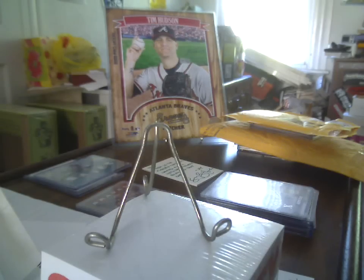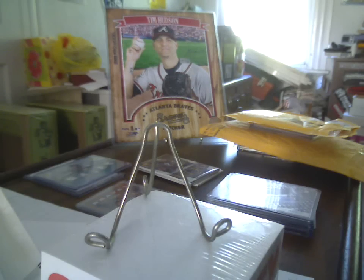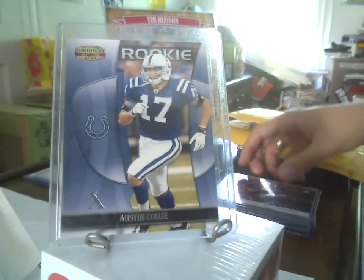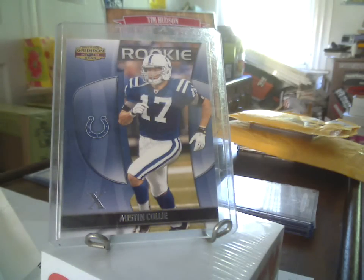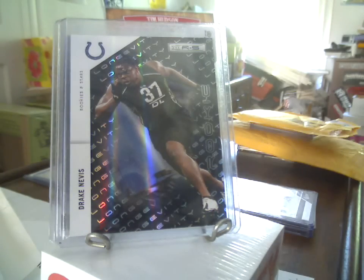Enough extras, but wait, there's more. Got Austin Collie 2009 Gridiron Gear X Parallel Rookie, at a 250. Got a Drake Nevis 2011 Rookies and Stars Rookie Longevity Black to 99. I hope the price on the back of that doesn't indicate anywhere near what you got it for.